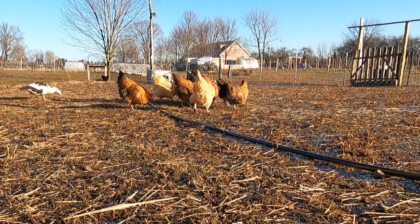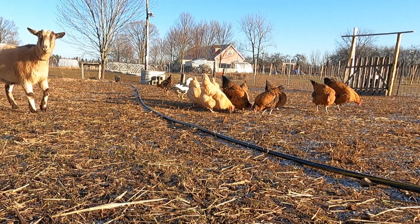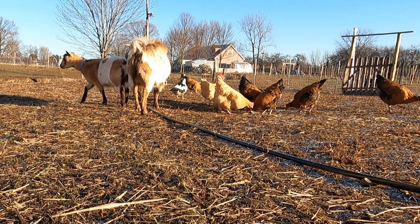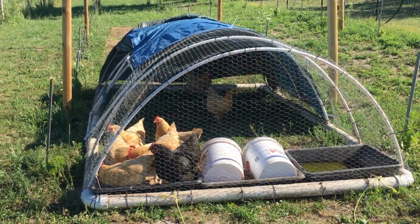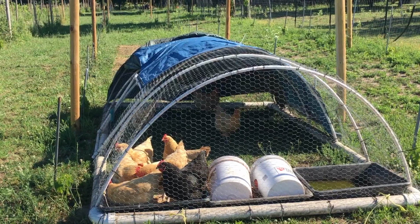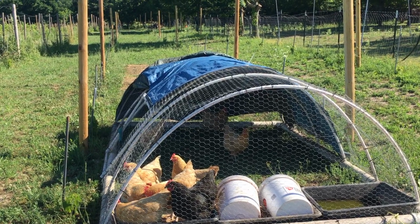Our Orpingtons have two separate seasons. After harvest, we let our Orpingtons out to free range every morning, but we lock them in an enclosure at night to keep them safe from predators. During the spring and summer, however, we run them in chicken tractors to keep them working the vineyard without jumping onto the trellis wires to destroy vines or eat the grapes.